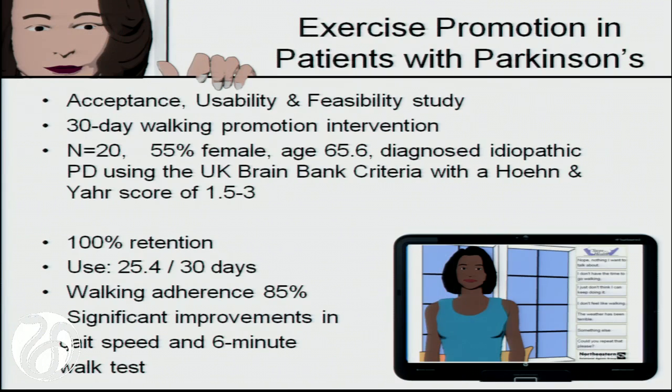Another study we did that came out of this is looking at exercise promotion in patients with Parkinson's disease. So this is with Nancy Latham and Terry Ellis at Boston University. For patients with Parkinson's, exercise is important for increasing and maintaining their mobility. But we were wondering, again, if we put the system in their home for a month and asked them to wear pedometers, would they actually use the system and get some benefit out of it? So it was a quasi-experimental single-group study just looking at acceptance and feasibility.